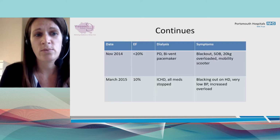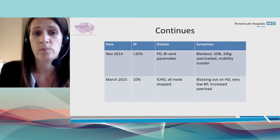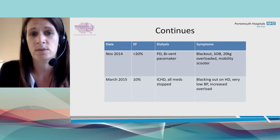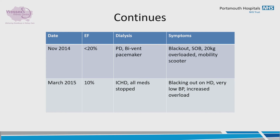To show you some parameters of where she was in November 2014, her ejection fraction was less than 20%. This was on PD, when her biventricular pacemaker was inserted. I want to really draw you to the right-hand side of this slide because this is what the patient feels. She was having blackouts, breathlessness, using a mobility scooter and was severely overloaded. By 6 months on, her ejection fraction was now only measuring 10%. She was having intermittent hemodialysis and all her cardioprotective medications had been stopped. She was blacking out on dialysis, having very low blood pressure, and her overload was worsening.